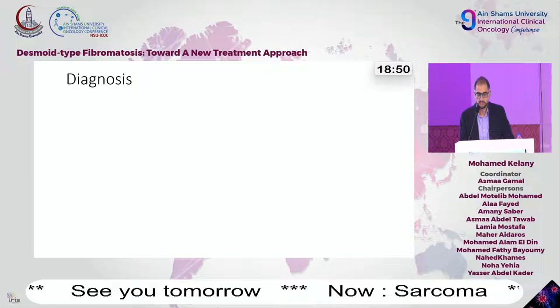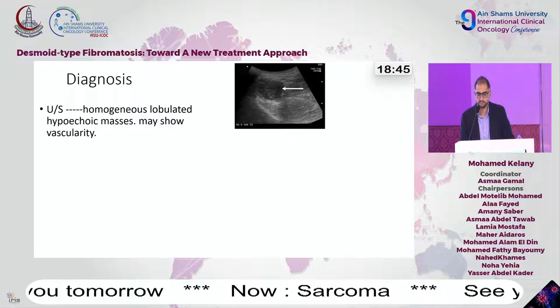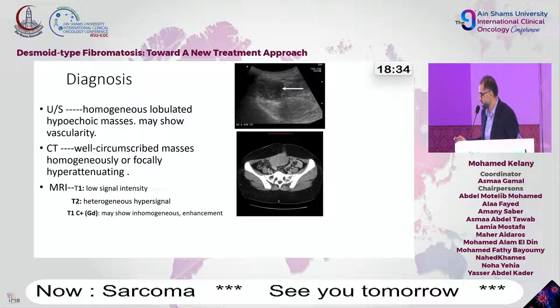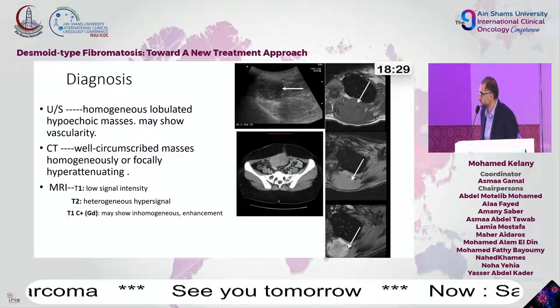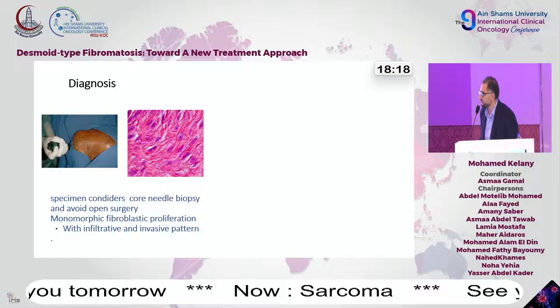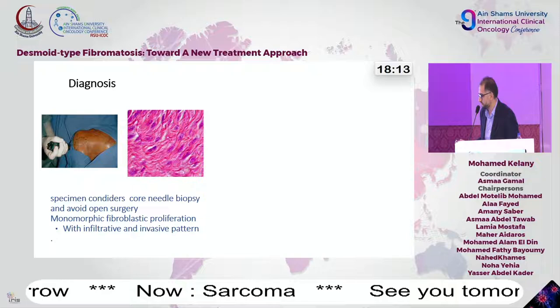At diagnosis, on first imaging, the ultrasound usually shows a homogeneous lobulated hypoechoic mass. In the CT, it is a well-circumscribed mass with a focal hyperattenuation pattern. In the MRI, it is low signal in T1 and high signal in T2, with inhomogeneous enhancement in T1 with contrast. Also, to confirm the diagnosis, it is a must to take a specimen by core needle biopsy, which shows monomorphic fibroblastic proliferation, positive for beta-catenin on immunohistochemistry.